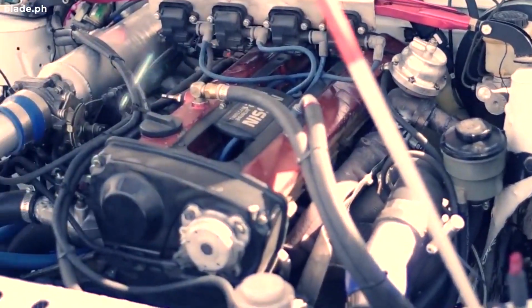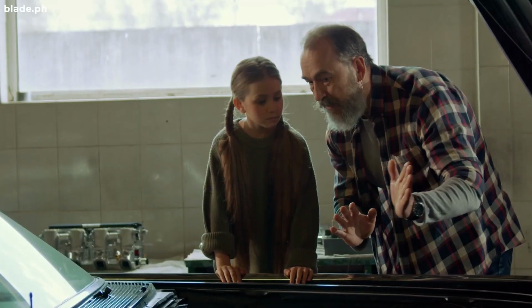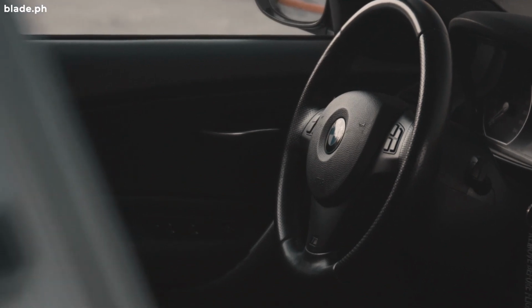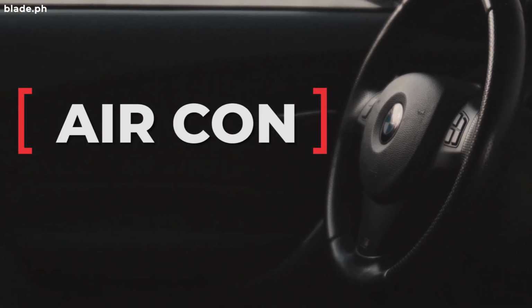If you're sure that there's no water left inside your car, then it's time to start your engine. Be on the lookout for anything out of the ordinary. Try checking on the other things as well, like the locks, the lights, the stereo, and the aircon.